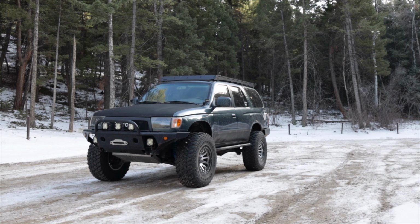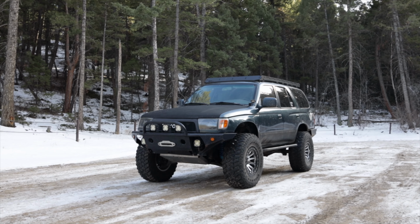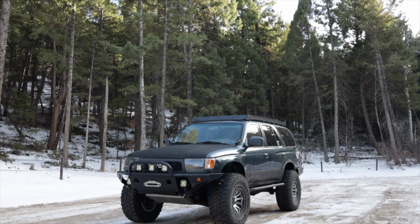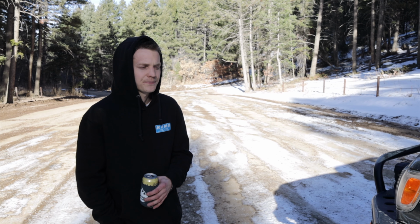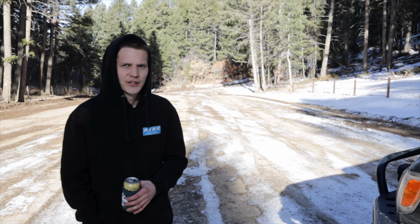I know aluminum can be built right, but I don't know if you want to take that risk if you're actually wheeling the living piss out of your truck. If you're just an overlander going on some mild trails here and there, obviously that's totally fine, totally different. But for pushing the limits and what I like to do, steel is the way to go for sure.